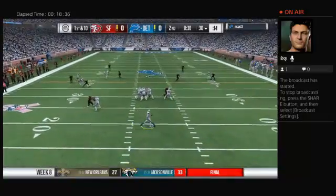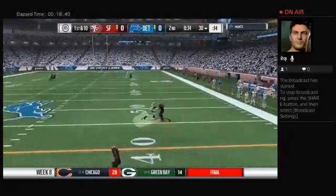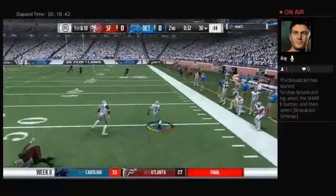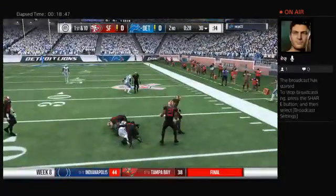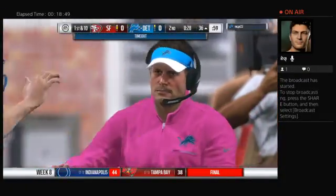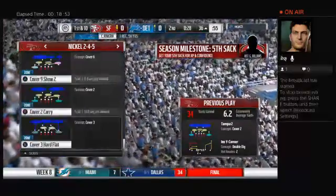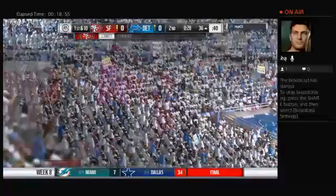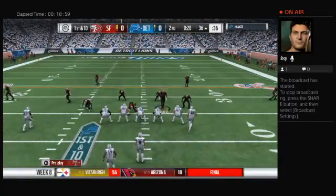On 1st down at Stafford. Going right side here, and that's complete. And he's taken down, but not before he gets this into enemy territory across the 40. Now hold everything here. We're going to get a timeout by the offense. So that means they're down to 1 remaining here as we head toward halftime.